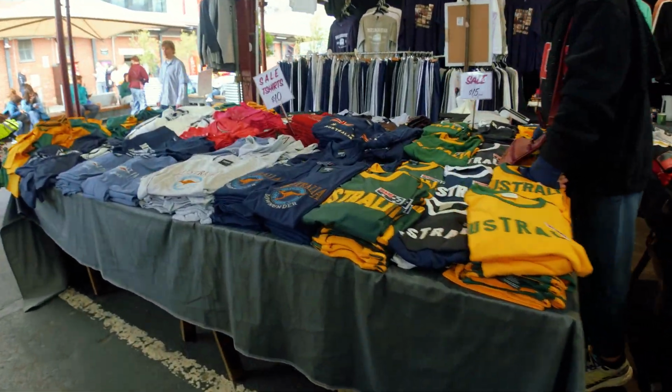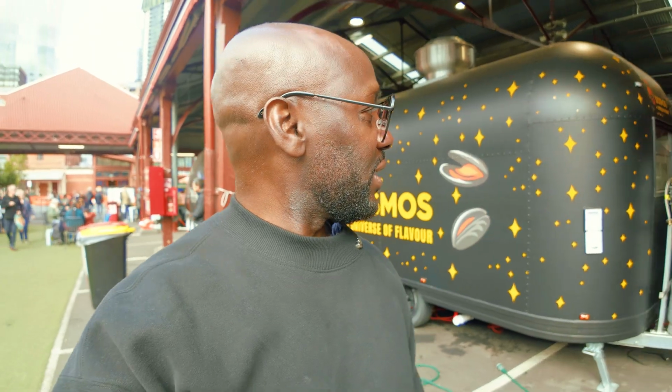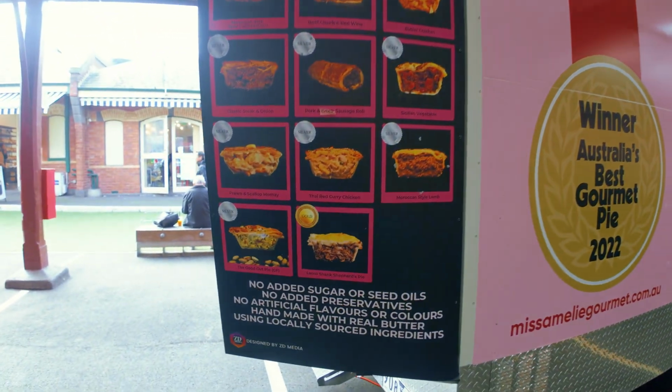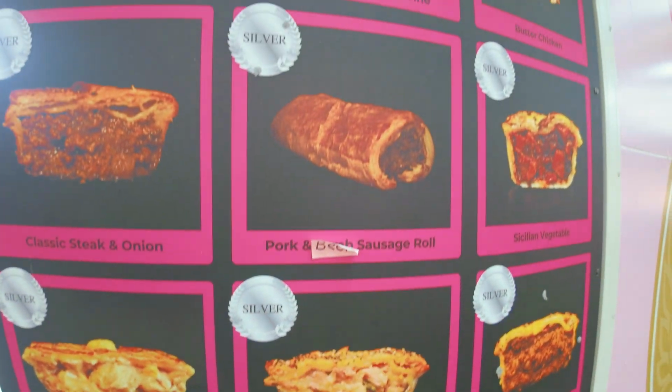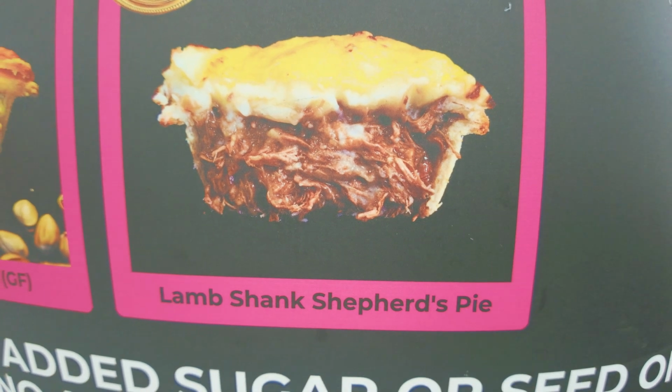Some more souvenirs. Find something that we haven't tried before. So let's see what I find from these food stalls here. So hopefully they don't rob me blind. Let's see what we can find. So we might just try some of this. We might try some of these pies. This one here, the lamb shank. We're gonna try that. Did you want a lamb shank?